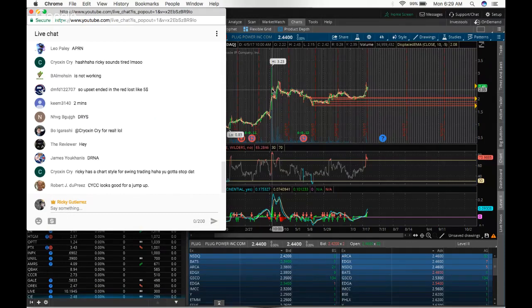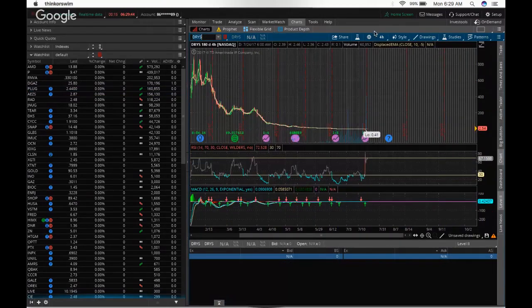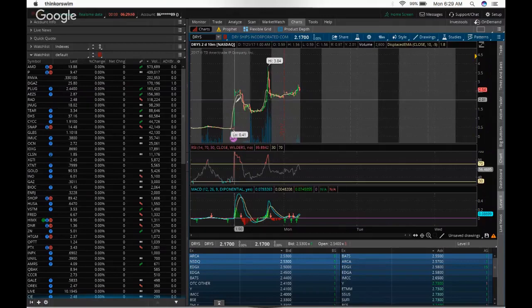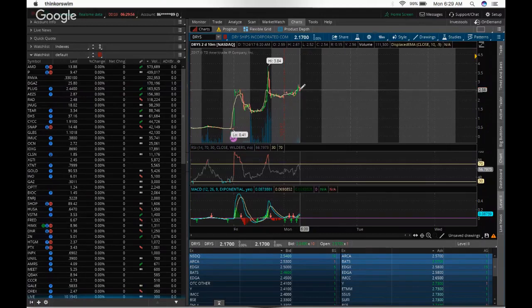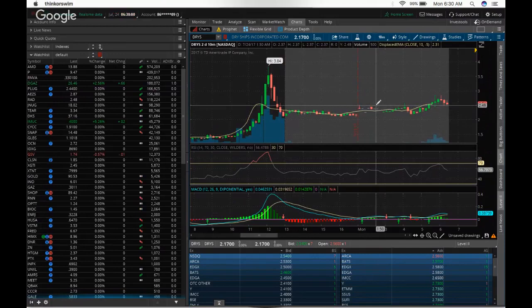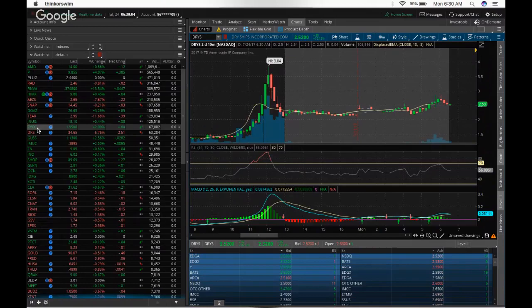Our idea was, after this pump, it looks like it built the support at $2, so it didn't go below $2. It tried to break above 250, but it's experiencing somewhat of a pullback. Oh, okay. Well, I'm going to go to the stock that I was focusing on. We're at 195, still not filled.